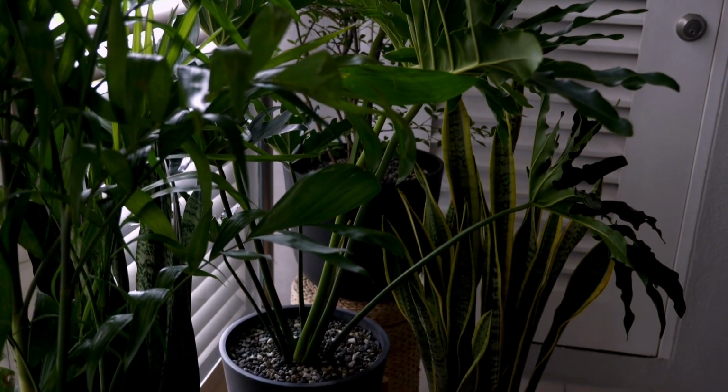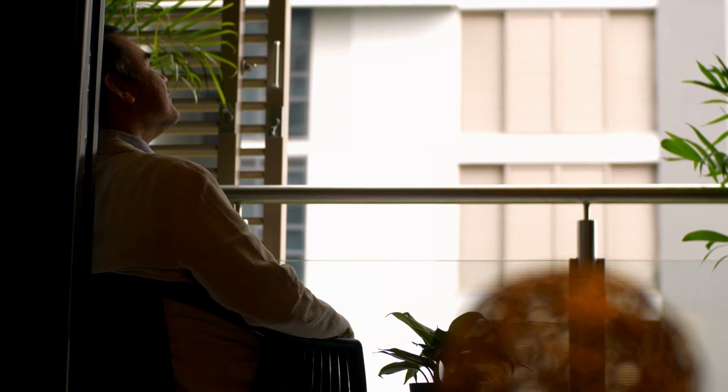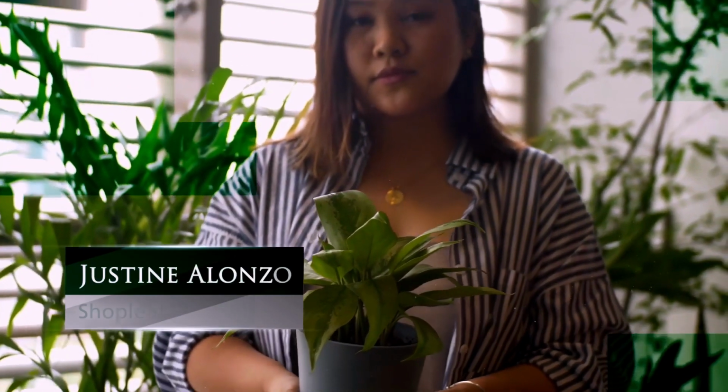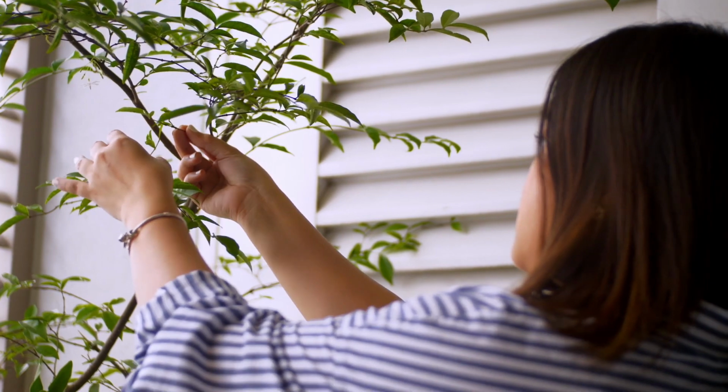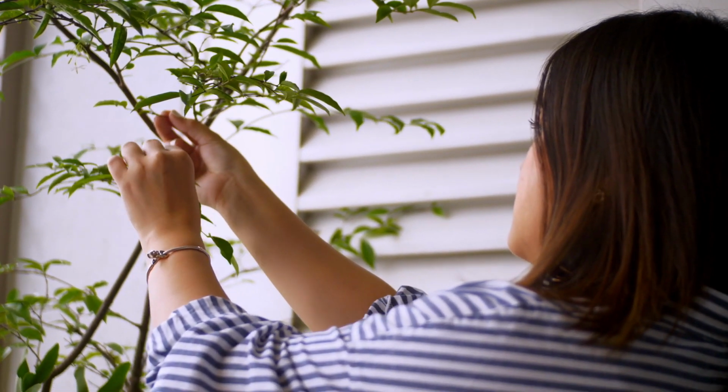To help me visualize what's possible, I've asked Justin Alonzo, the owner of Shopleaf Plant Studio, to show me how a typical balcony in Arbor Lanes can be converted into a picturesque and thriving garden. All right, let's go to some of the tips, very basic tips that you give beginners who are starting their pocket gardens, and tips for indoor gardens like this one.